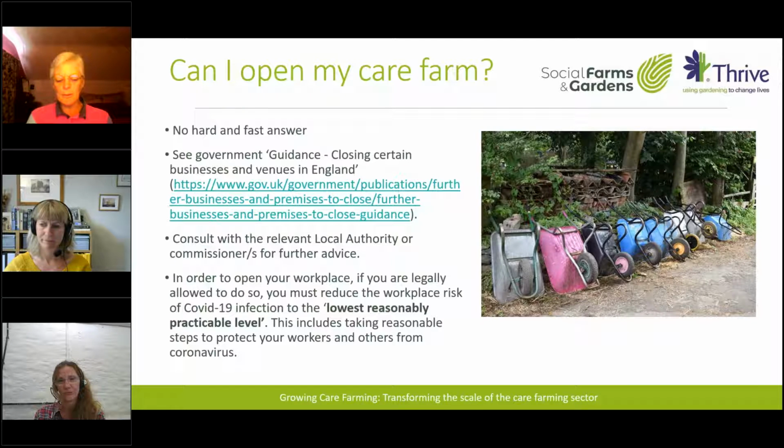Now you need to develop a risk assessment. As you know, you don't have to actually write this down if you've got less than 5 employees, but I think you'd be very ill-advised not to write it down in our settings as care farmers. Thanks, Debbie.